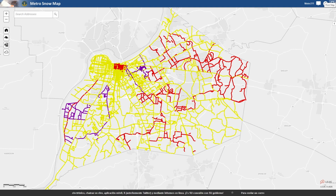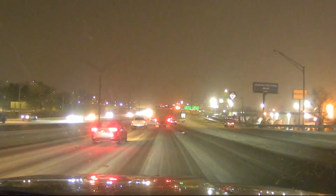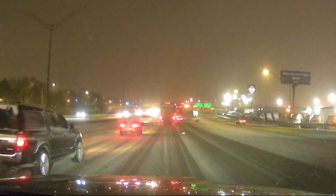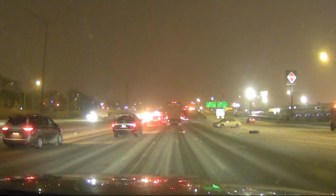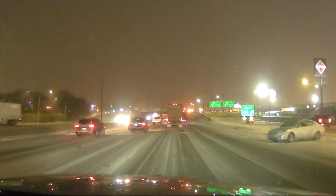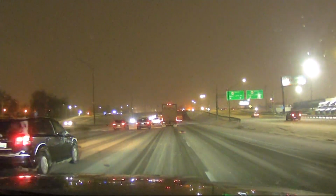Now we are going to come back to the camera here because we are coming up on Pope Lick Road, and you can see right there that car is stalled on the exit, and it looks like it maybe even lost a tire. Not sure if that is from this snow, but just be careful with things like that. If you're exiting, give yourself plenty of time to exit so that way we don't have things like that.